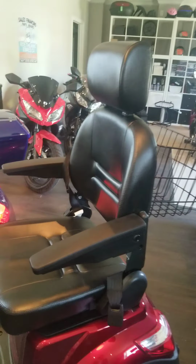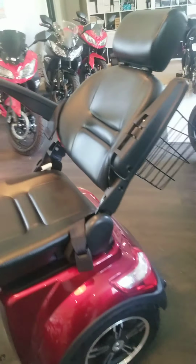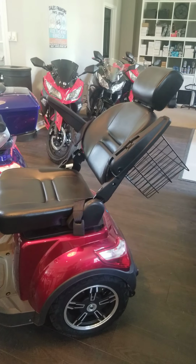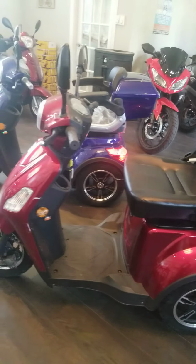The seat's a little bit higher and you can really recline back here. It'll go even further than that too. But it doesn't have the lockable storage. So a little bit of give and take. They ride just the same.